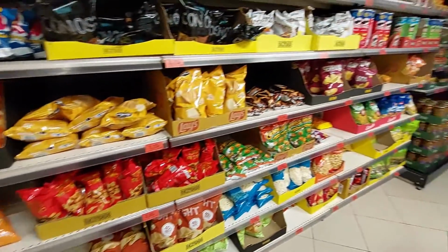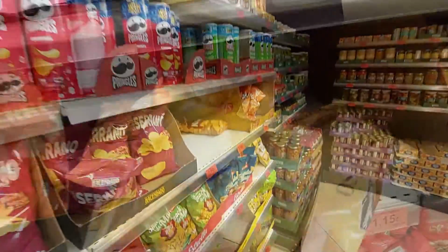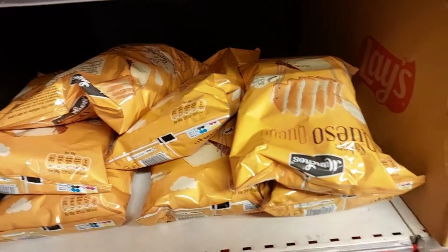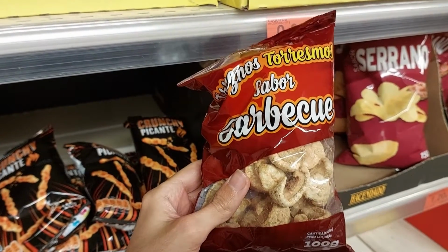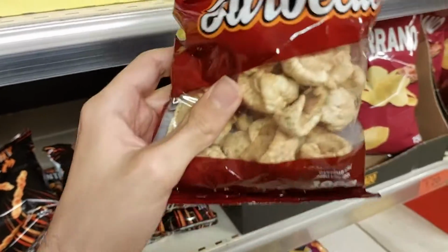And here behind me is the most favorite part of Mercadona for me. I love the snacks. The cheese one tastes like real cheese. It's very strong. I love it. If you sometime come here, buy this. It's very good. Another thing that I like is this. This pork skin is amazing. The barbecue flavor is super addictive. I can't stop eating this. I love it.